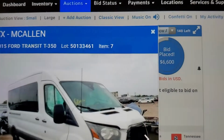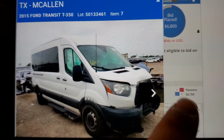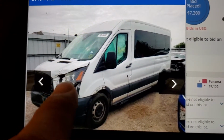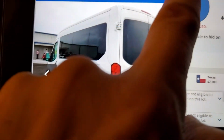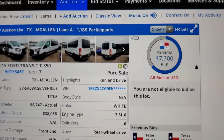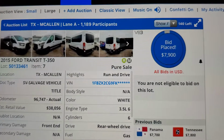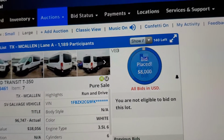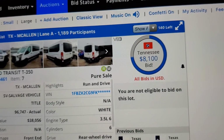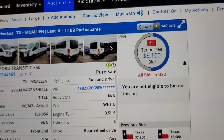I guess we'll take a look at it real quick. It wouldn't hurt to look at it. Ooh, it's got some major damage there on the side. I thought this was a clean title. Oh no, it's salvage. Okay. Yeah, 7,700, guys. Retail value says 40,000. I guess at that price, 8,000 is a really good deal.